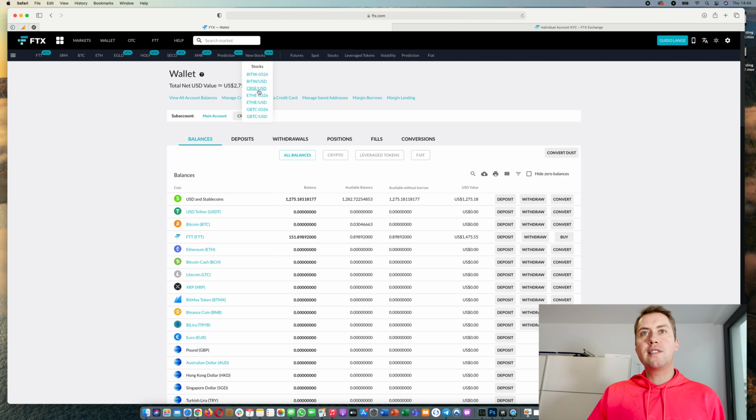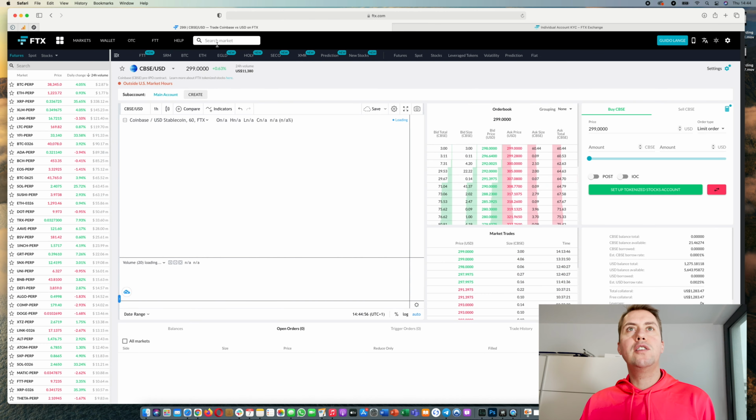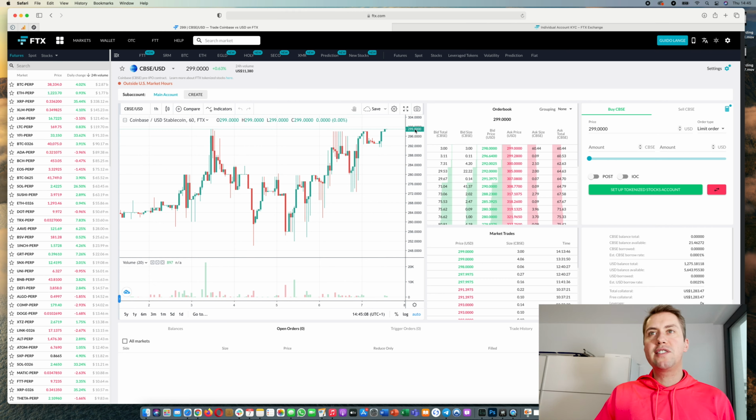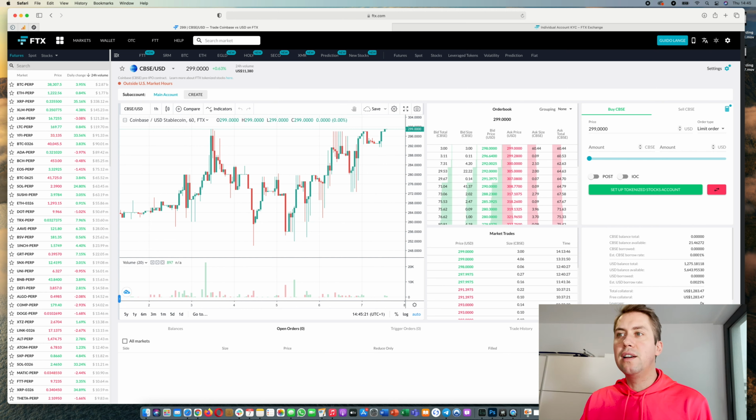Next thing we want to do, I already did that here, is now we want to buy the pre-IPO contracts. So in order to do that, we click here on CBSE. So that's Coinbase pre-IPO contract. And you can see one contract is currently traded at 300 US dollar. And as you can see, they have 250 million contracts, so you can just multiply that price with the 250 million and you get the market cap that Coinbase, or the pre-IPO contracts, are currently traded at.